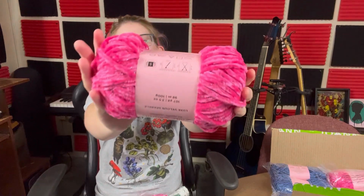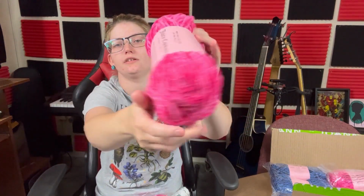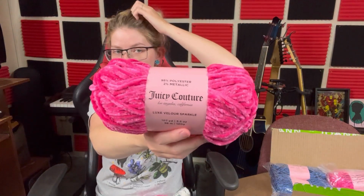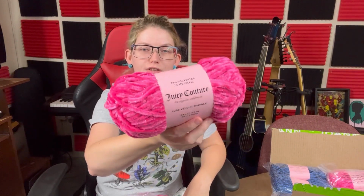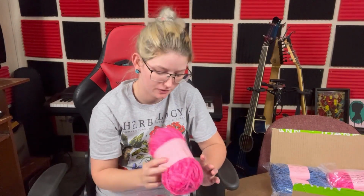This is the color Free Love Pink here. So that's like the main color that when you go on there, it's one of the main colors that they show up with first, because it's kind of like their branded color, sort of. So anyway, I got 10 skeins of this.